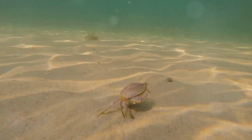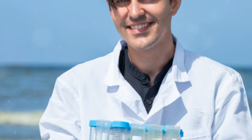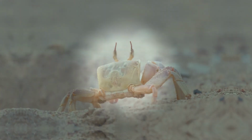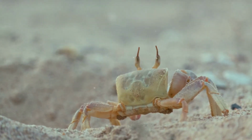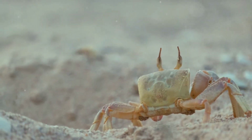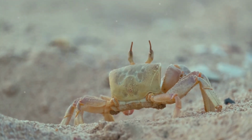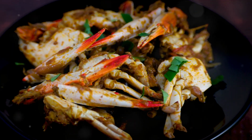As they scuttle along the seabed, they stir up the sediment. This process, known as bioturbation, allows for better oxygen and nutrient distribution. Humans and crabs have a long-standing relationship. This relationship is as old as human civilization itself, and is as diverse as the numerous species of crabs that inhabit our world. Let's first dive into the culinary world.